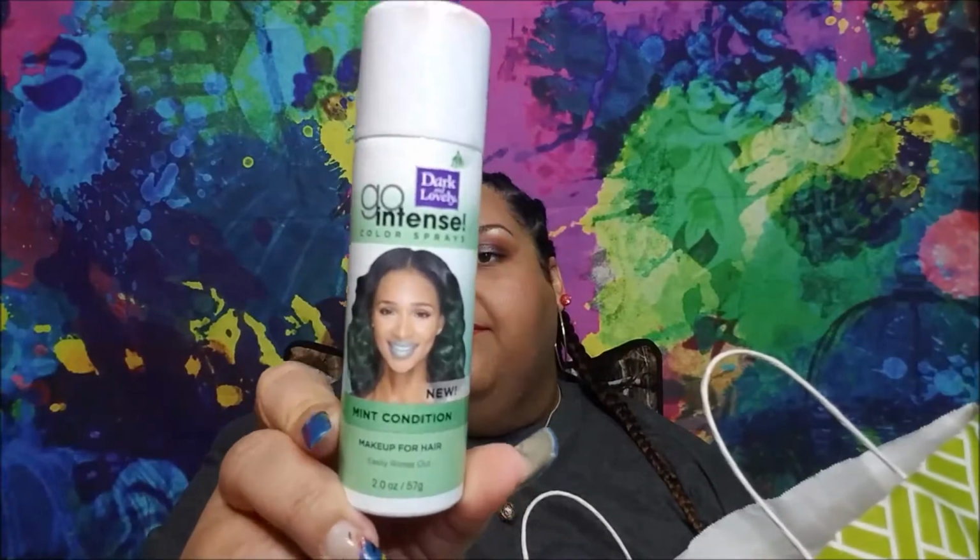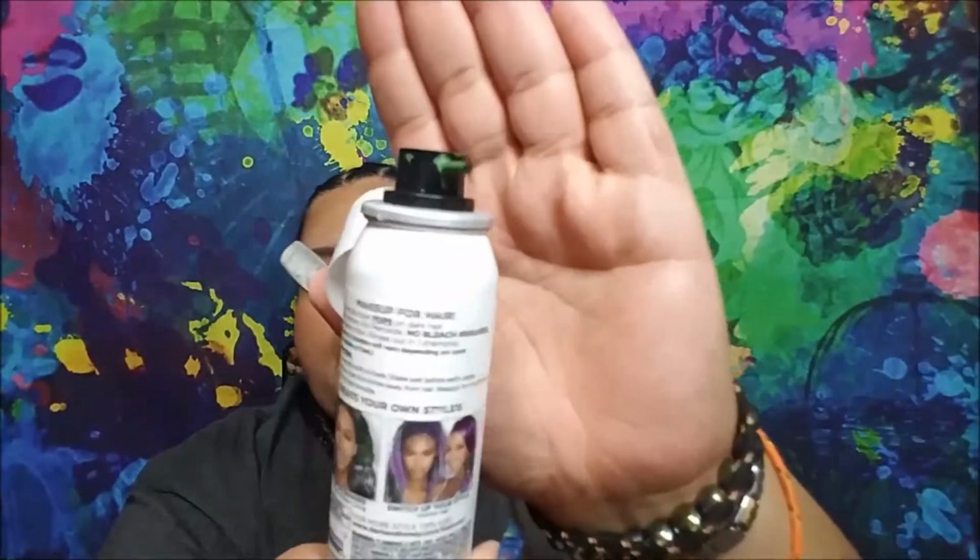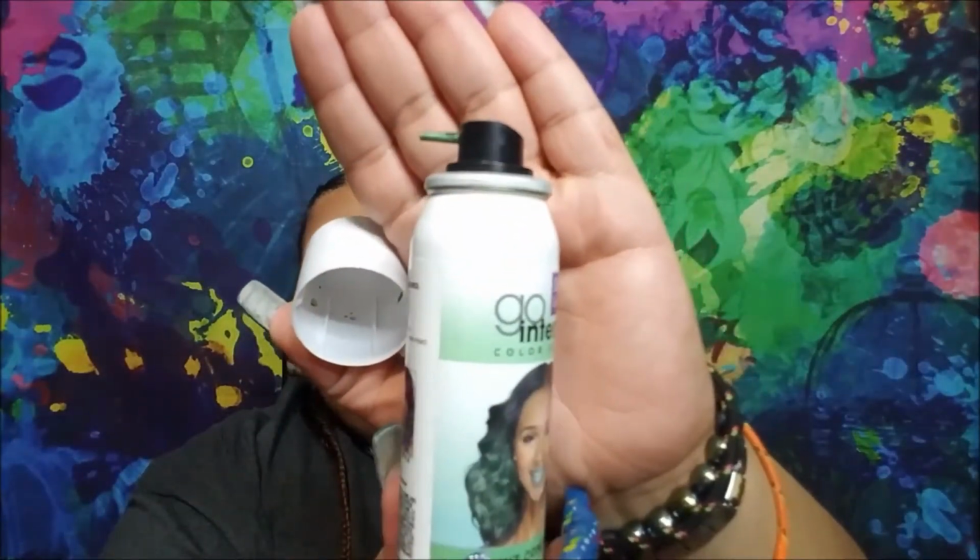The Dark and Lovely Go Intense Color Sprays. This one is in mint condition. This was not a great spray. I was very disappointed in it. Like, I want to know how many jars or bottles of this it took to get that model's hair that green. Because this is the sprayer on it, so it has a direct nozzle. I was not amused by this.